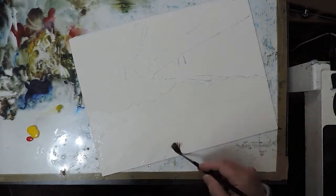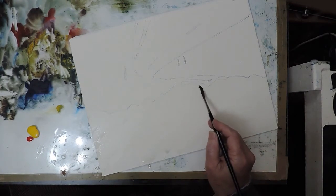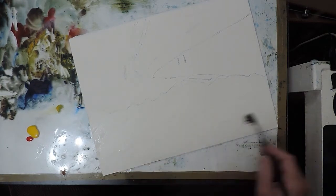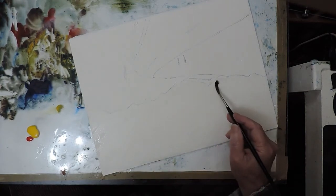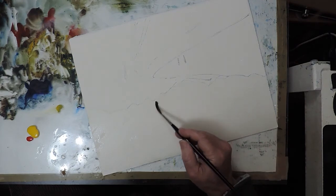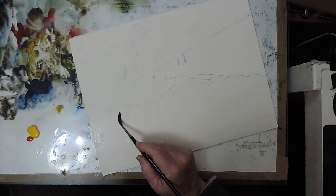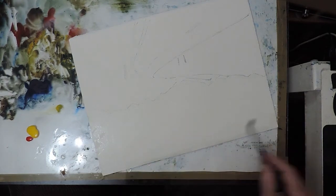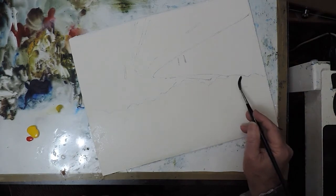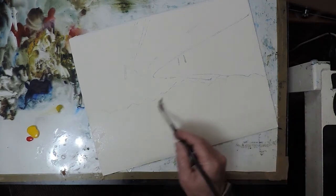So, just wetting this whole area so that when I put the orange light on, I can blend it away into the top of the sky. And one of the things that you are told to do is to always use as large a brush as possible.